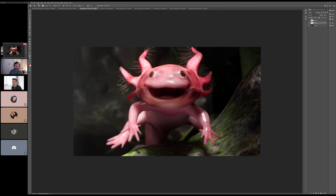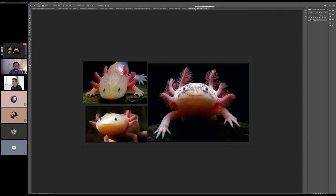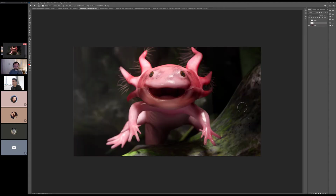I'm wondering about the background. Let me try this. Actually, I don't know if this will work or not. I'm wondering if we can get a little bit more color into the background overall, just to help him pop off a little bit.